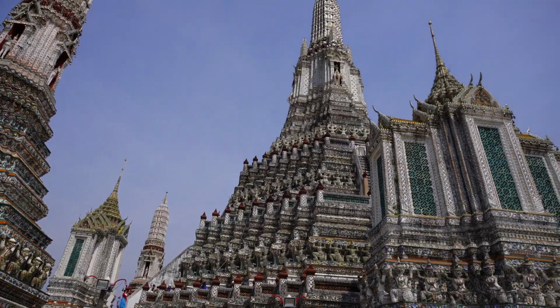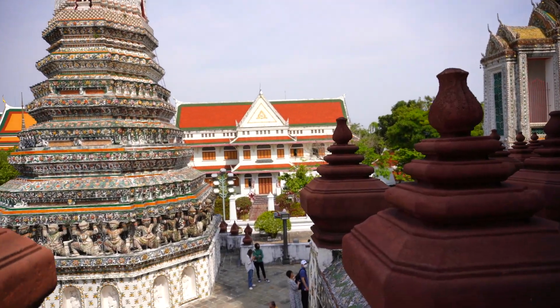This morning we've made our way to Wat Arun. It is a beautiful temple here in Bangkok. And after this we are going to be heading to Chinatown. There's so much stuff, like, I don't know where to look. So that we can explore the Chinatown area of Bangkok and possibly another temple as well, depending on how the heat of the day goes.